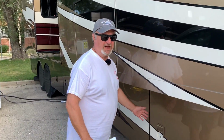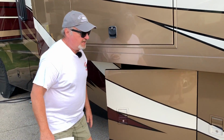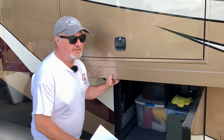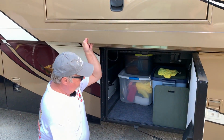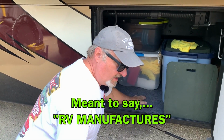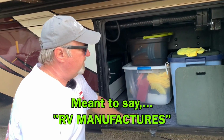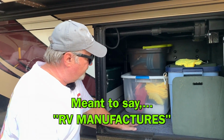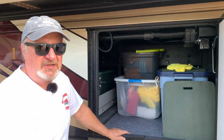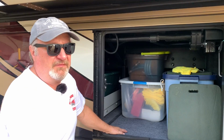Sue and I have an all-electric coach, and the beauty of that is we don't have any propane on board. But the bad thing, unfortunately, is that many of the RV dealers don't provide me with a vented space to be able to carry propane. So for instance, if a person would look at this space and go, oh my God, my 20-pound propane cylinder will fit in there perfect.